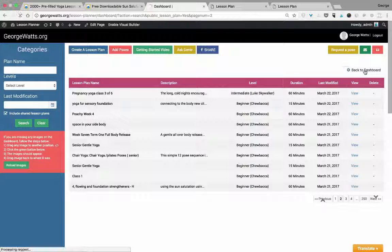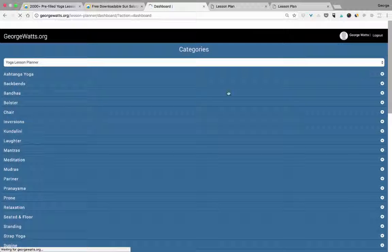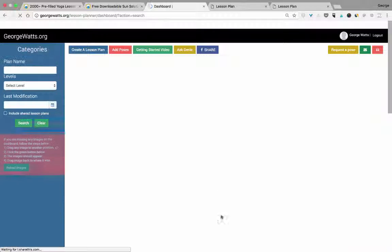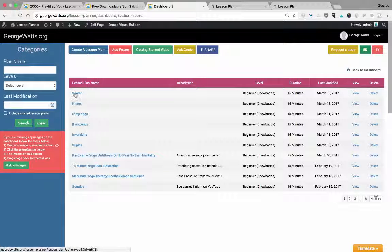So if I click back to dashboard here and click search lesson plans, if you had copied that lesson plan, that would now be in here at the very top. Your latest lesson plan is always at the top there. And this is where you keep hold of all your lesson plans. So I've got about 60 lesson plans that I've created.